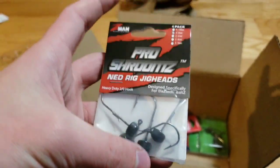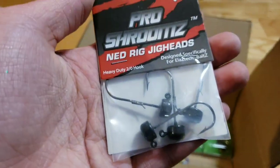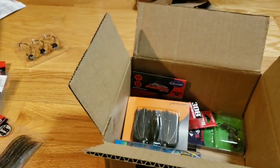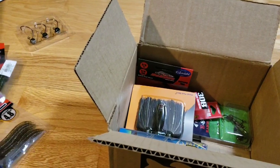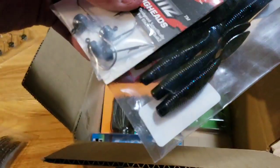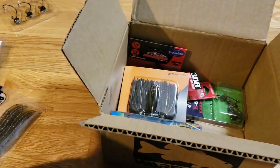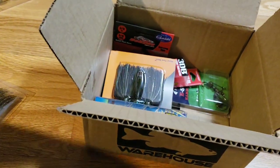I stuck with 1/10 ounces before when I fished in some creeks because I didn't want to go too deep. These ones are actually pretty heavy, but they're not too bad. So I'll probably throw the Ned bombs on here. You just rig them like any other Ned Rig. You just put them on, that side goes towards the front, side right there at the end, and then they'll fish straight up and down. Nice presentation in the water.